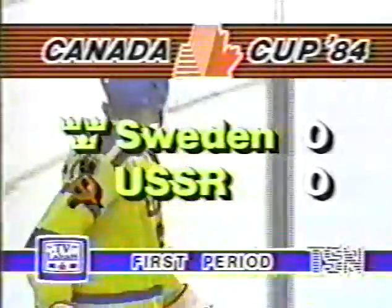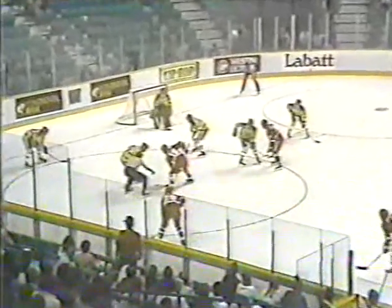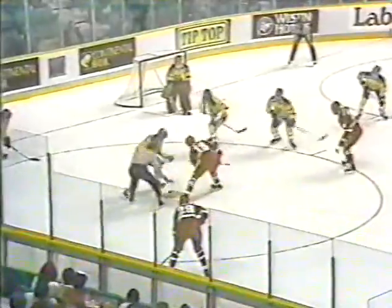Coming in on the right of Peter Lindmark. It is held along the boards for a face-off. We have 12:24 remaining. There is no score between Sweden and USSR in the Canada Cup 84. Waiting for a face-off now, and we'll go to the left of goaltender Peter Lindmark. Coming in to take the face-off, Pat Sundström for Sweden. And that is Erik Gimbayev for the Soviets.